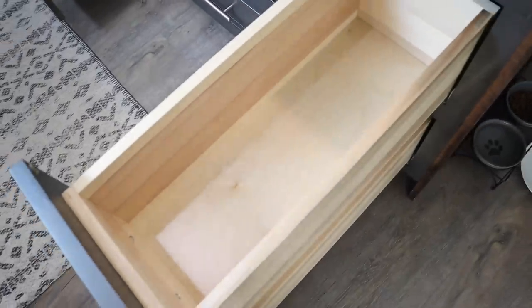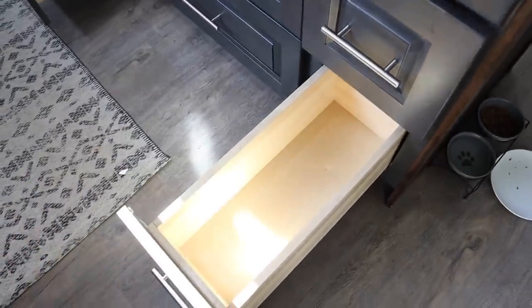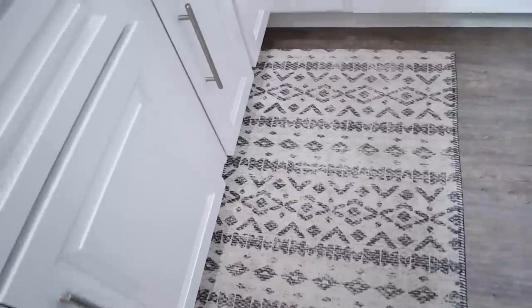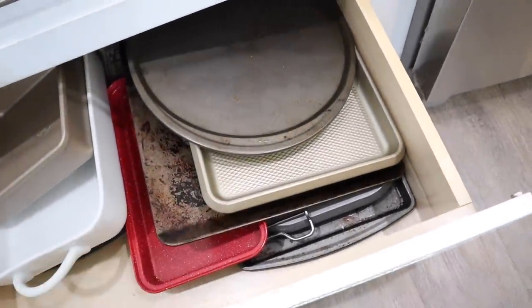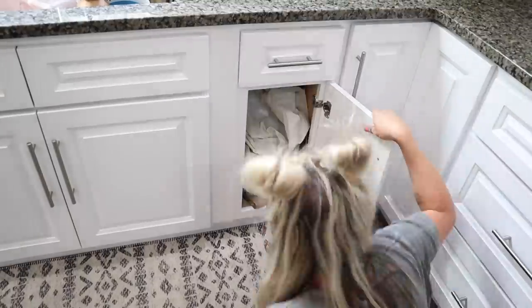Okay, so now this bottom drawer and this middle drawer are empty, so I think I'm gonna use these for my bags. So this cabinet down here is completely stuffed full of plastic bags and paper bags, and like every time we get plastic bags, if we get grocery delivery or something, then we just shove them in here. And I want to use this cabinet for all of my baking sheets, that kind of stuff. So we're gonna do some rearranging and organizing now.